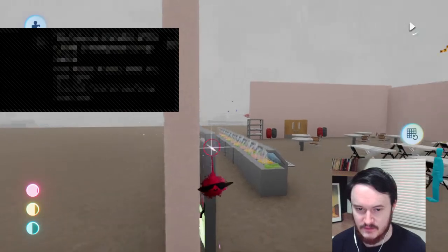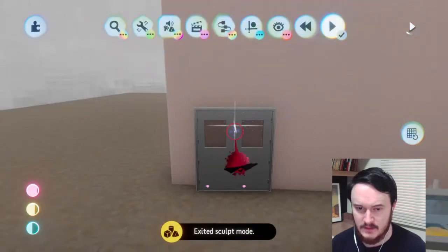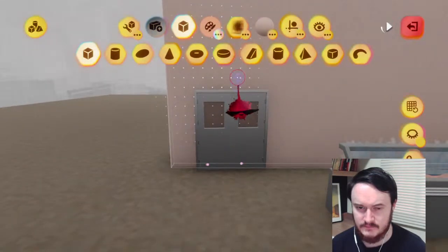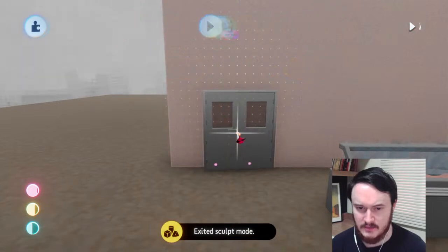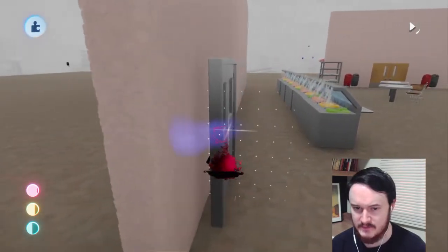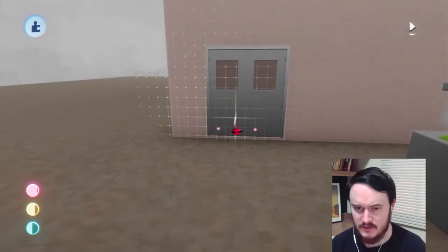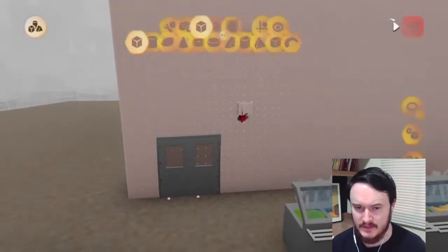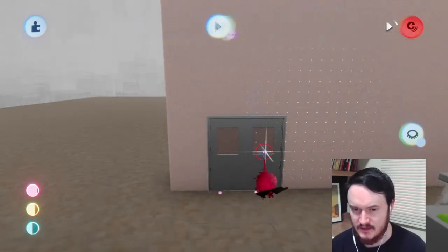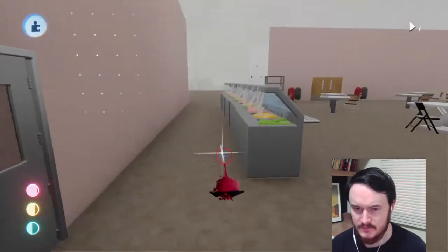Excellent. Oh god, look at this door, it's like totally out of sync. And then can I like move this? Put the grid to that maybe. I think that's it. There we go, I fixed it. I was trying to figure out how to get the grid matching the other grid, and you kinda need to go into the other object, set that as the default grid, and then go back out, then go back in here, and then select the grid again to match it up. So that's quite good.